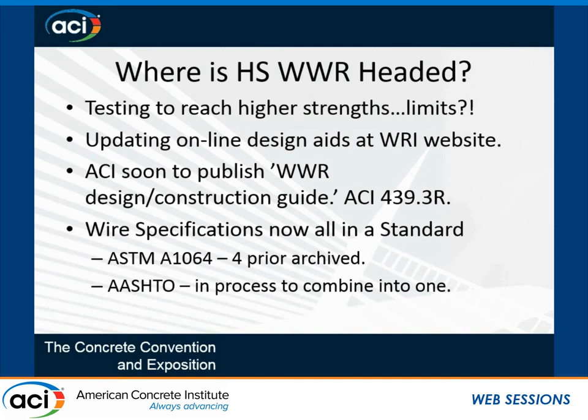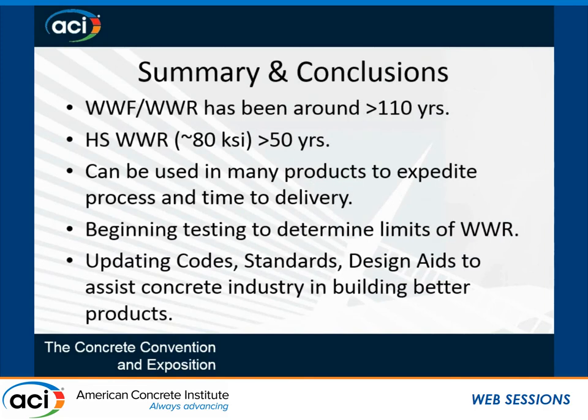And then we have currently wire specifications in ASTM. The four prior ones have been archived for 18 months, I believe, or more. They're no longer sold. The four prior ones, A82, A185, A496, A497, with ASTM now have all been put into A1064. We are currently in the process of discussing the same process with AASHTO. AASHTO, I think, has four as well, and we're trying to consolidate them and get it on one standard. Summary and conclusions here.